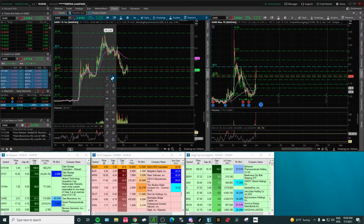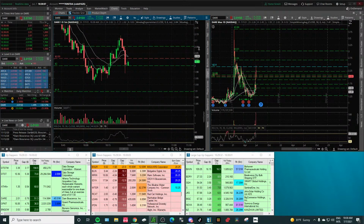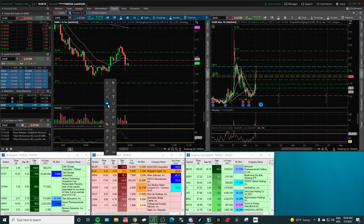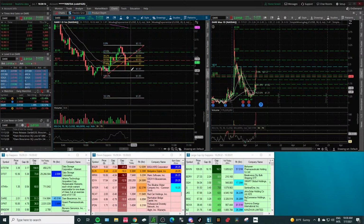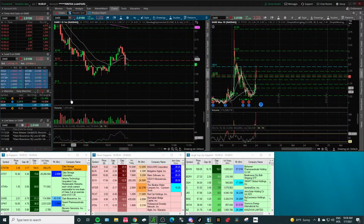Again, DARE came back, but it's all good. We made a higher low. So it depends who bought in. This might be right in the OTE zone, so we'll have to see. Yep, pulled back right there, like to the penny. That means I do expect it to come up to VWAP now. Do expect it to come up to VWAP here soon. Nice. That's what I'm saying.